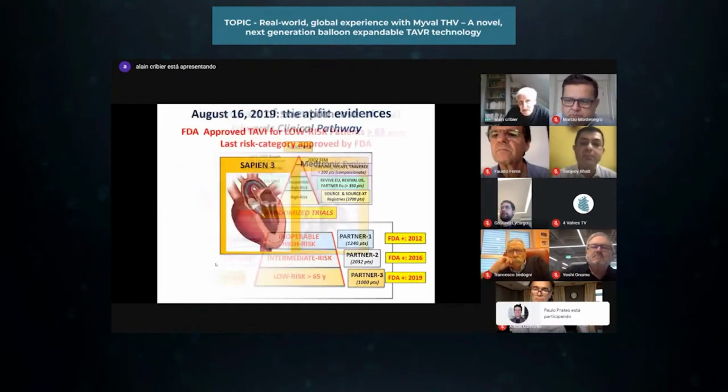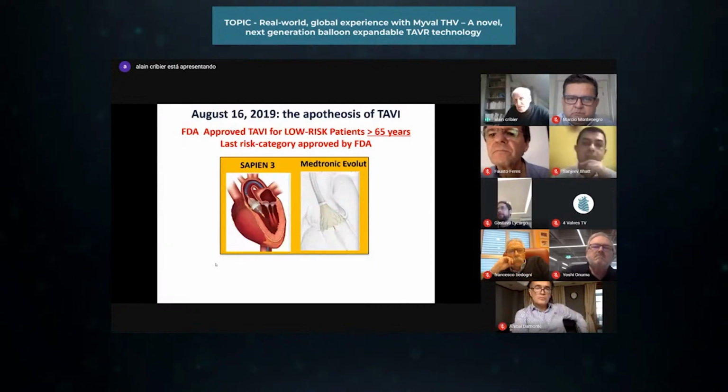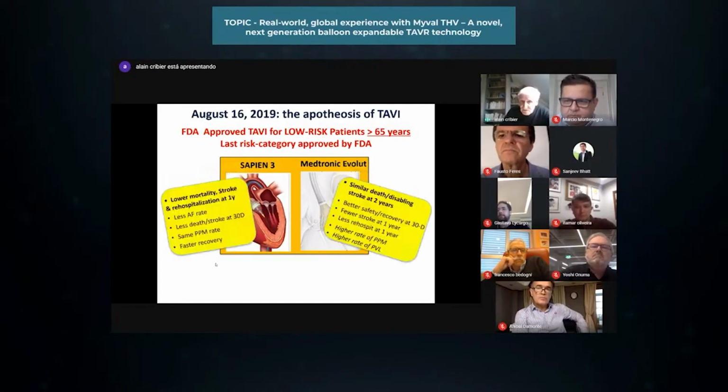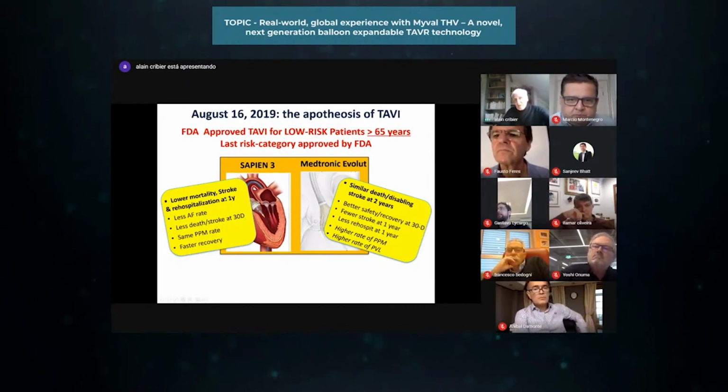the surgery. And in August 2016, the apotheosis of TAVI: the FDA approved TAVI in low-risk patients above the age of 65 years, the last risk category approved by the FDA, with the SAPIEN 3 and the Medtronic Evolut. And we had all these advantages of the balloon expandable valve: less AF, less death or stroke at 30 days, the same pacemaker rate, faster recovery, and lower mortality, stroke, and hospitalization at 1 year.